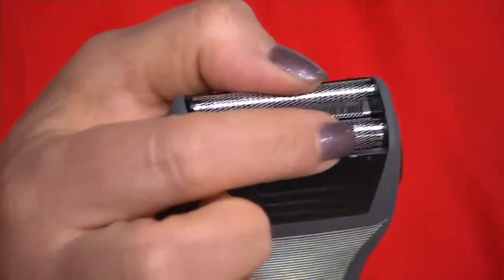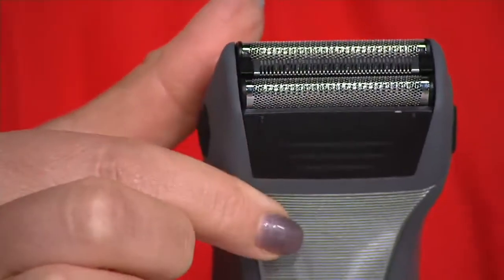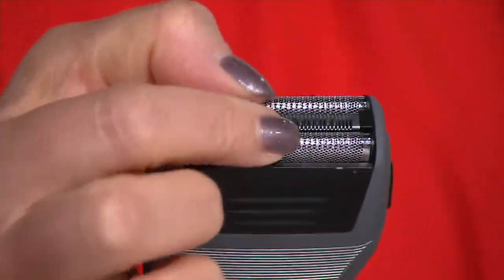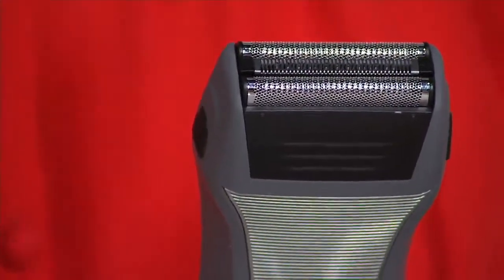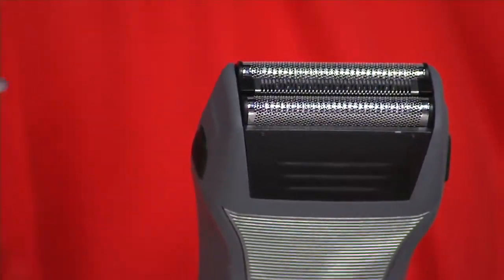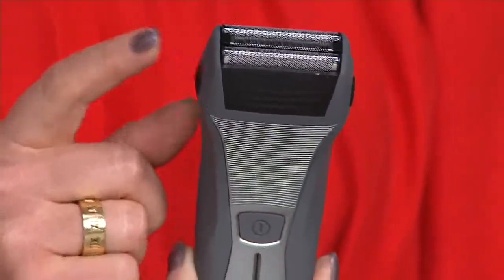You have 2 coils at the top of the unit with a long hair as well. What that means is you're going to get a really close shave. And when guys talk about electric shavers, that's what you're looking for, a close, tight shave that leaves your skin feeling silky and smooth. What's beautiful about this is it's wet dry. You can take this right in the shower. You can use it with shaving cream if that's what your guy prefers to do.